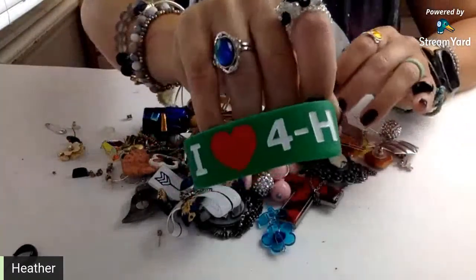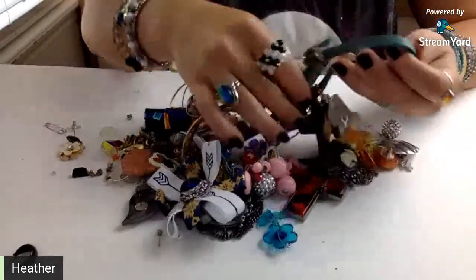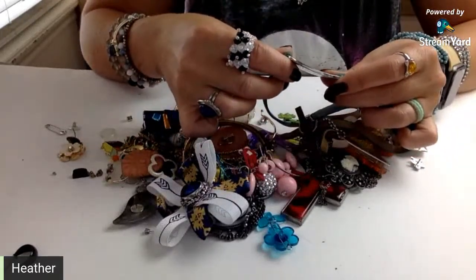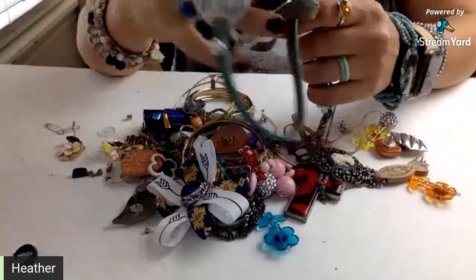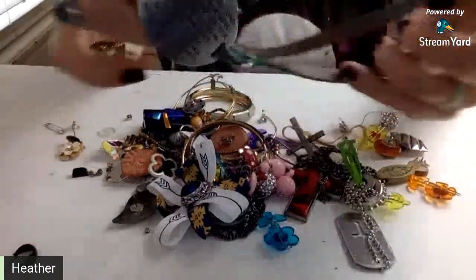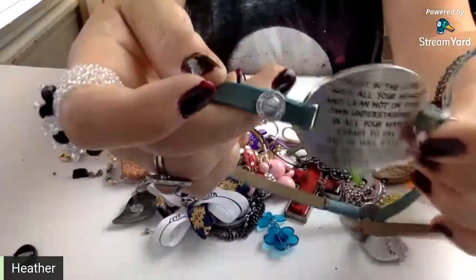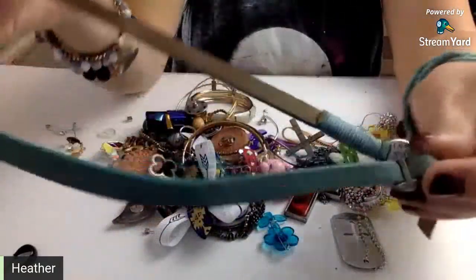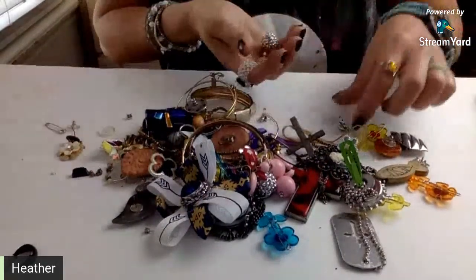I love 4-H. That is for farm animals, I do believe. Okay, this looks good. What's this? Good Works. Some of these sell for okay. Good Works. It's a wrap bracelet. I'll have to look up the comps on Poshmark and eBay for that one. Good Works. That's a good find.